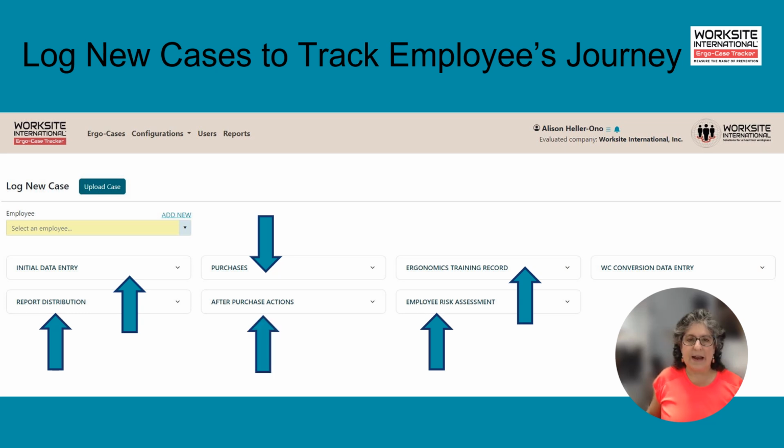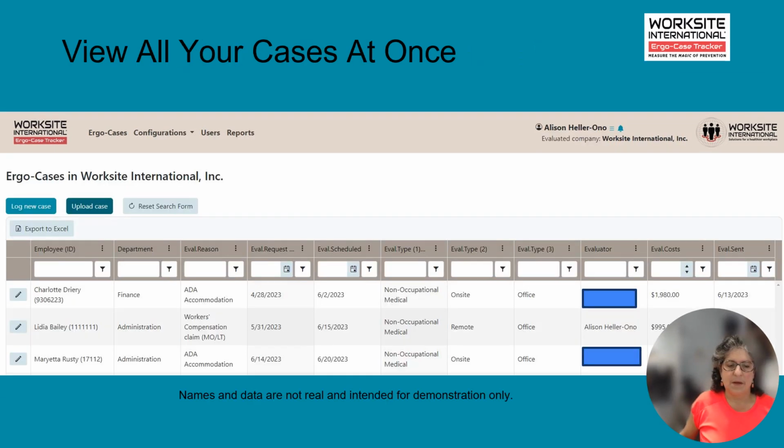You can track after implementation, like if a follow-up is needed and when the case closes. And you can even track workers' comp conversions if a case converts from prevention to a claim. So much value in tracking through the employee's journey.